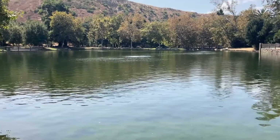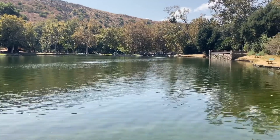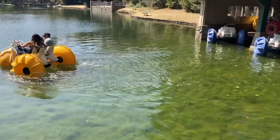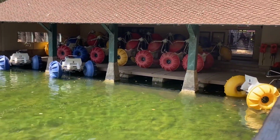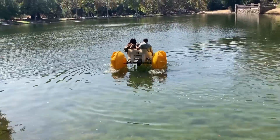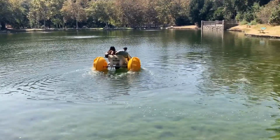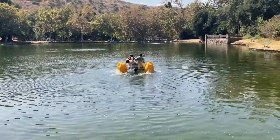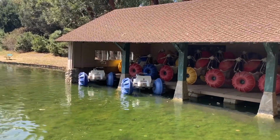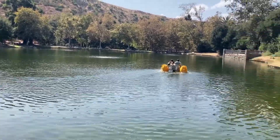Honestly, I'd be a little scared to do that. There's not much on the sides as far as protection goes. You could easily drop your phone or something. See, they got a ton of them over there. Very strange little things. Looks like a lot of fun though. I would try it. I just wouldn't probably bring any of my stuff with me, my backpack or my phone, because there's like no sides to that thing. It's just open bottom. Move pretty fast.